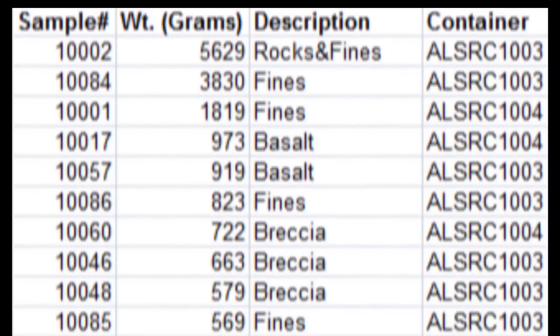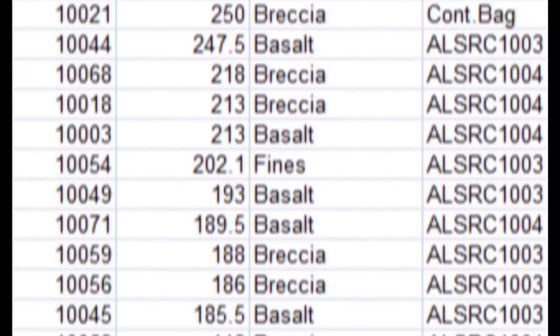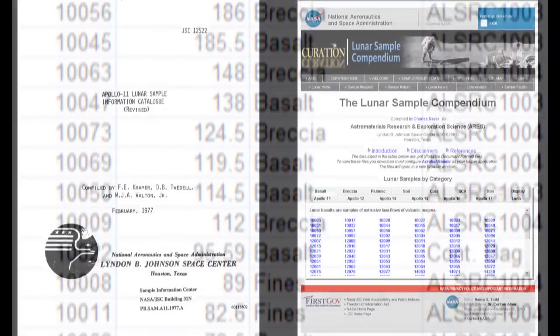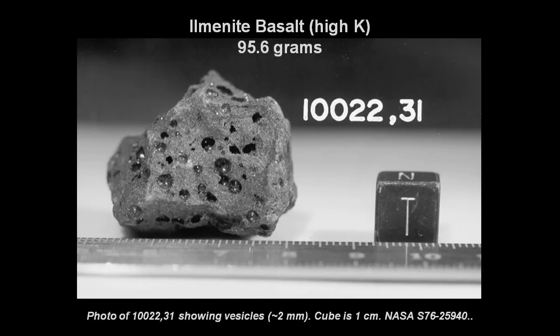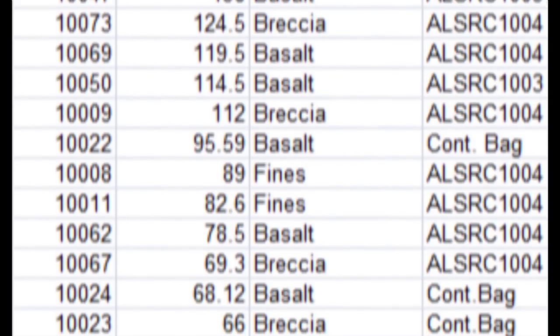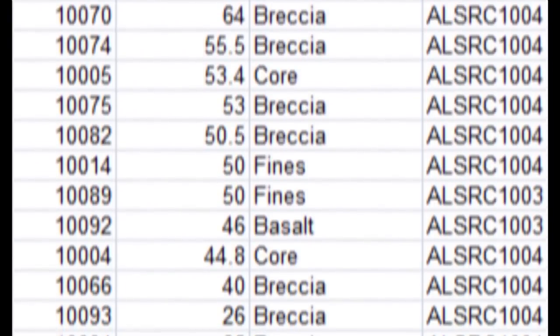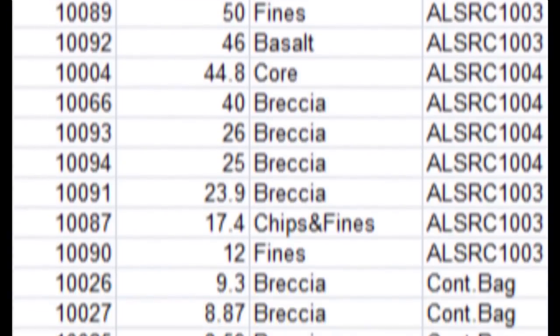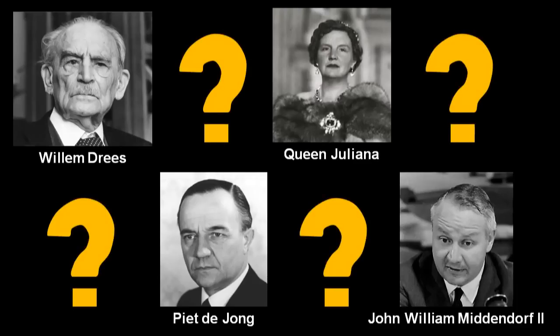A record was made of every lunar sample during the preliminary examination stage. Each sample was photographed, weighed, and measured. Nothing resembling the Drees rock is in the Apollo 11 sample catalog or the Lunar Sample Compendium. The Drees rock is closest in weight to sample 10022, a basalt rock. The Drees rock is quartz, and there are no quartz stones listed among the Apollo 11 samples. There were 19 basalts, 30 breccias, and a 1-pound gabbro, but no quartz. So, how do we explain all this?